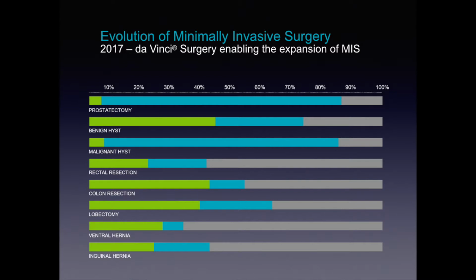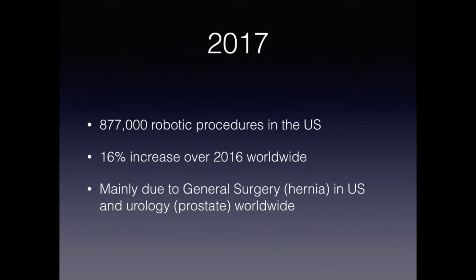But as time went on in 2017, you can see at the bottom, hernia surgery really became more popular with the Da Vinci system. In 2017, there were 877,000 robotic procedures in the US, and this represents an increase of 16% worldwide. And a lot of this is due to general surgery and hernia procedures.